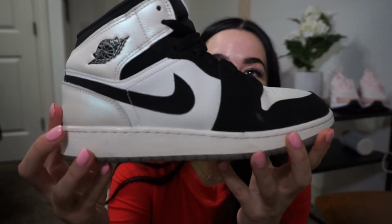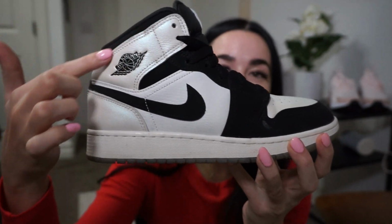So hopefully I can kind of show you guys on camera, but you can see there's iridescence along here and along the toe as well. This part right here is just white, and then this is actually like a velvety material. These are so nice. As you can see, the diamond logo right there. I'm absolutely obsessed with these ones.